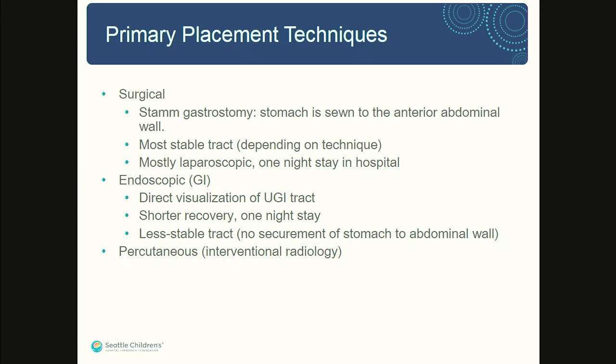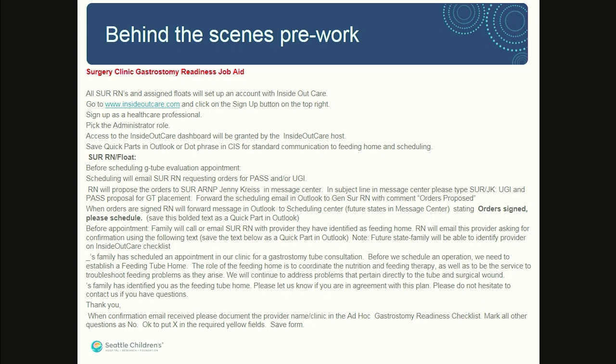Okay, so now let's actually, before I get into this placement technique, I just want to make one more comment about this whole readiness pathway and the preparation and the back work that goes into referring someone for a G-tube, because we've made a little bit of a transition, if I can back up a second, to this job aid. So in the past, the outpatient nurses were the ones that were getting all of this stuff set up for the families. But what we did realize is that a lot of families are not only capable, but actually desiring to do some of this themselves.